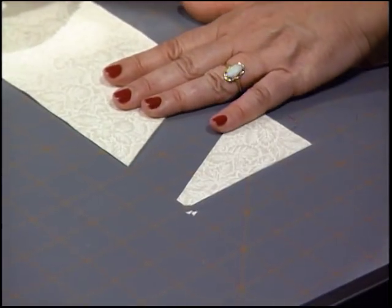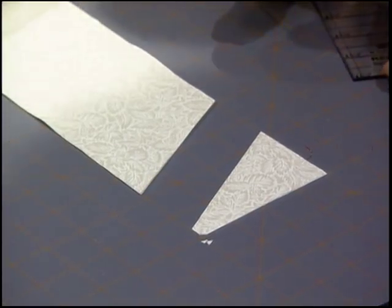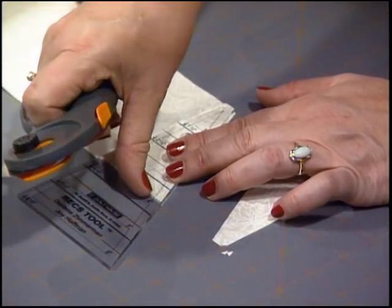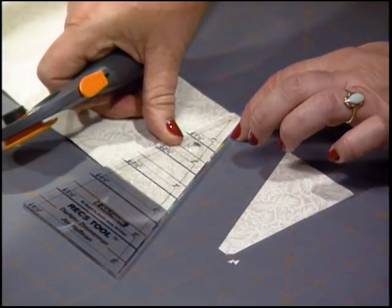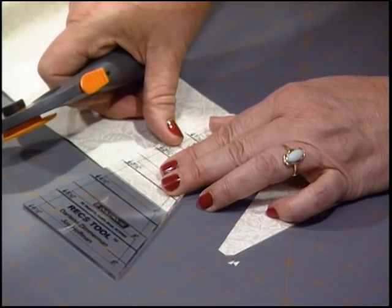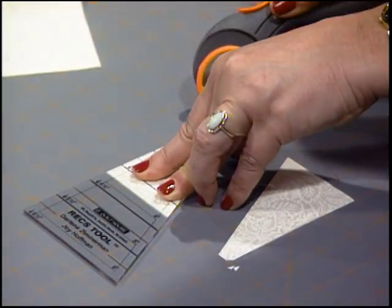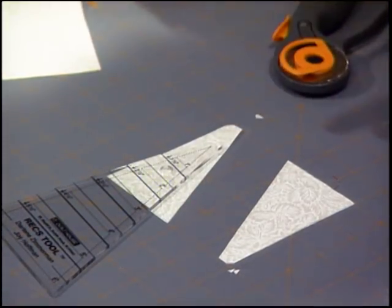And once you've got that cut, just like the triangle ruler, go ahead and turn it upside down, rotate the edge, line up the 4-inch line along here, line up the edge of the ruler on the previous cut edge. Let me hold that straight, cut that along there, and get that crumb right off of there. Well, we'll just go ahead and work with these two pieces and see if we can just sew this together.